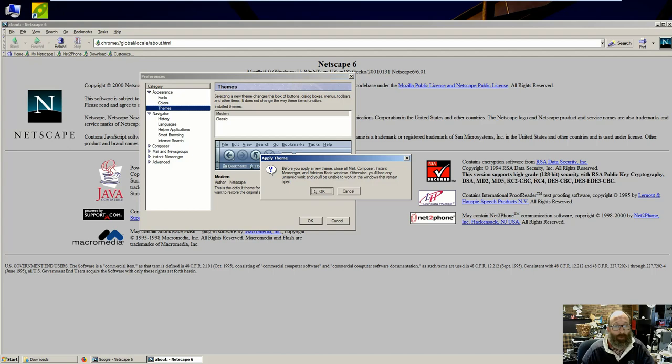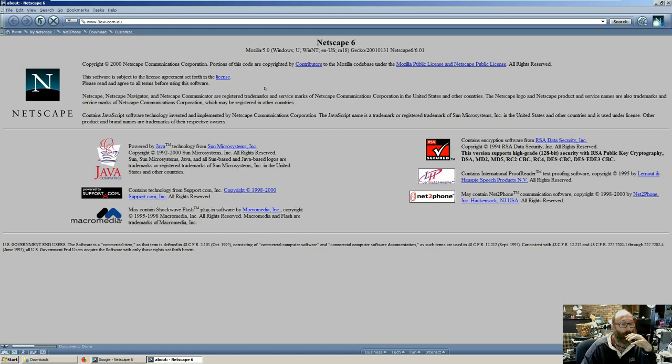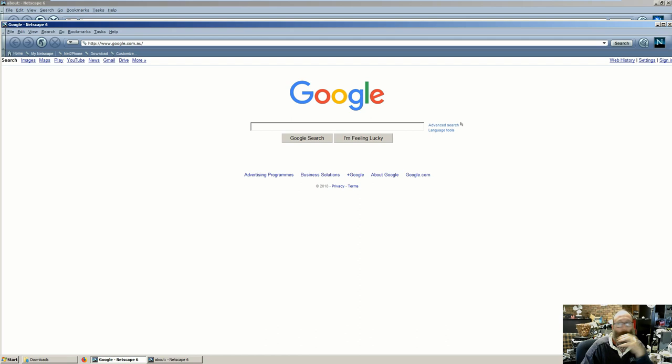Modern theme. I wonder if the modern theme will do anything. I didn't like the modern theme personally. But what's that do up there? Oh yeah. Okay. Let's see what else we can get to here. Just think of a website. Can't get to The Age. I wonder if I can get to 3AW. I wonder if they'll let me in. Melbourne radio station. No. I'm not going to be able to get anywhere there, am I?